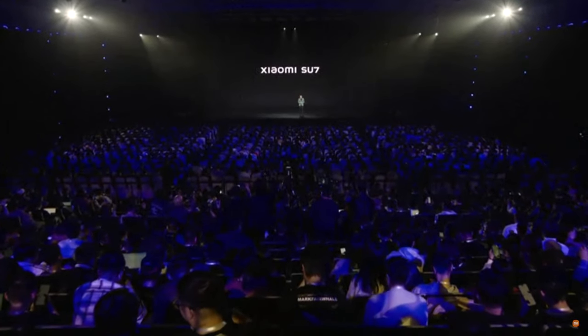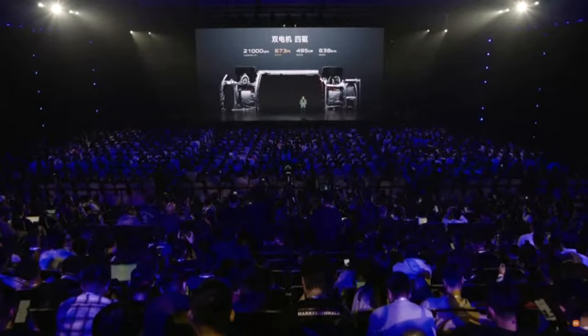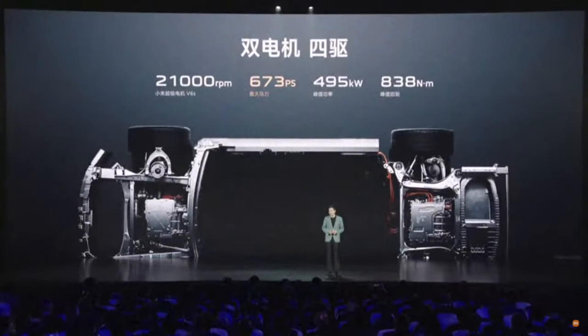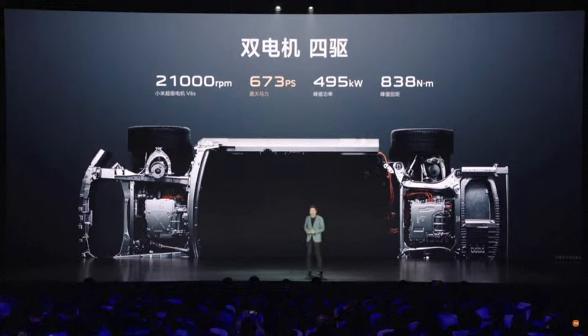This is very exaggerated performance. That is thanks to the dual motor and also the AWD. We have 673 horsepower and 338 Newton meters of peak torque, comparable to a 4.0 turbocharged V8 sports car. It owes that to the Xiaomi HyperMotor at 21,000 RPM. So it is outstanding performance.